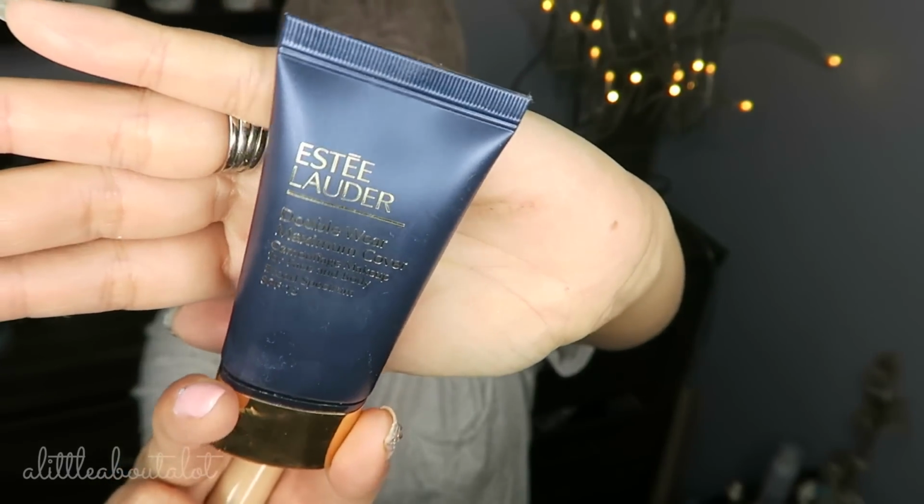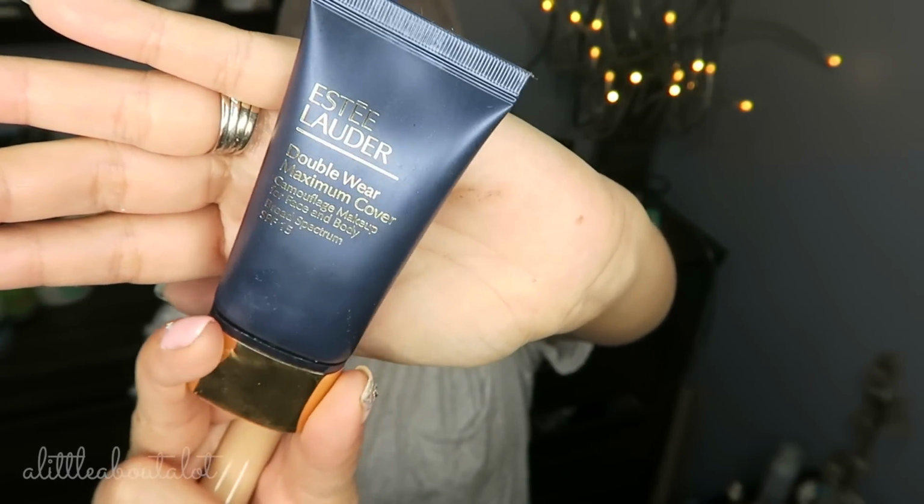Maximum Cover Camouflage Makeup. If you like a full coverage foundation, this is awesome. It is very full coverage, but that is what I like. This is what I'm wearing today. I don't know if they're really acne scars, but right now I have a lot of marks on my chin.